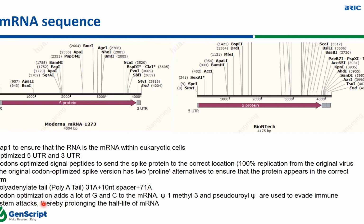And then the codon optimization adds a lot of G's and C's to the mRNA. Also, the pseudo-uridines at different sites are used to evade the immune system attacks, and thereby can prolong the half-life of the mRNA.